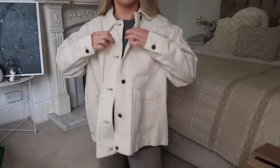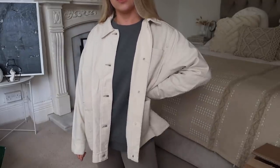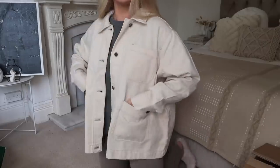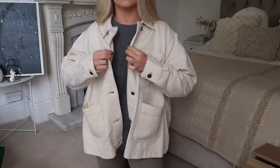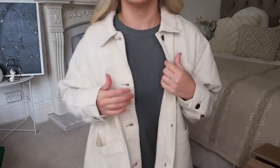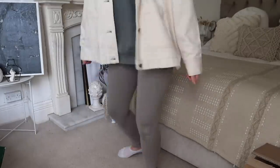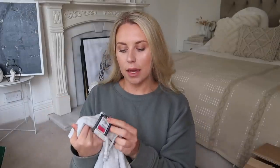So it is obviously a much more boxy fit on me, with it being a few sizes too big, but I do still really like this fit. It's got the pocket detail. I'm definitely wearing this with the intention of layering up over sweatshirts like this one or hoodies. I think a really nice sand hoodie would look good underneath this with some black leggings. The length of it, with it being a bit more oversized, is below my bum. So a good little jacket to layer over hoodies and sweatshirts.